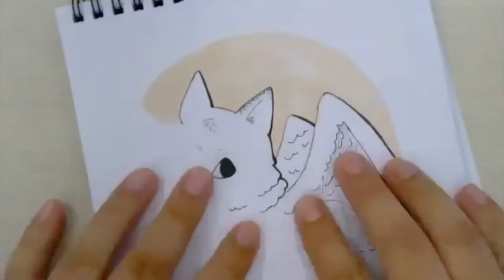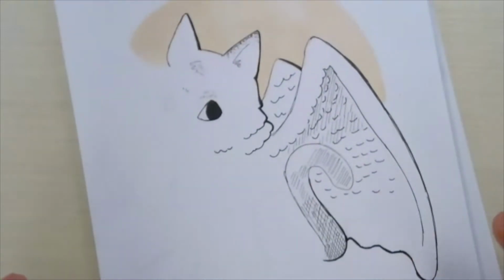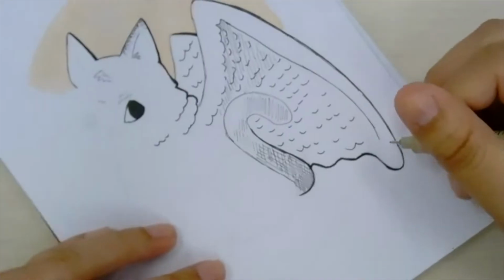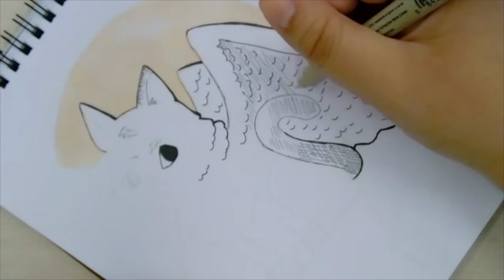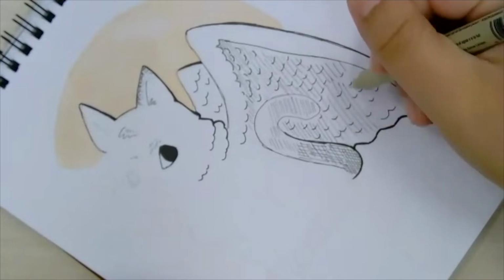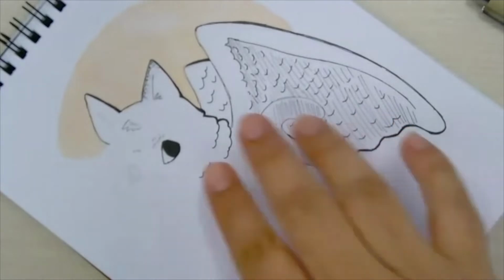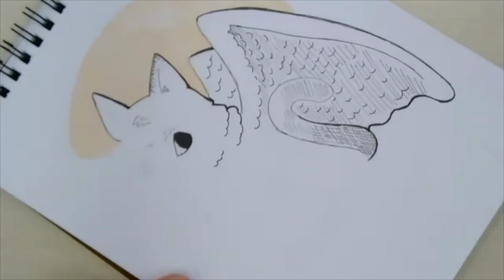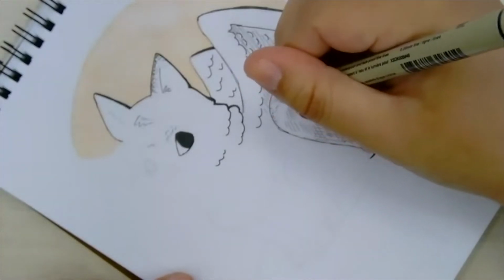And see how this really pops out? Amazing. Easy. I highly recommend markers. I'll go ahead with smaller details with a small brush. See how it looks like it's shaded here, and it's not super thick compared to this line. Nice. Right here at the tip, I'll probably do some stippling as well. Make sure she has a stony texture.